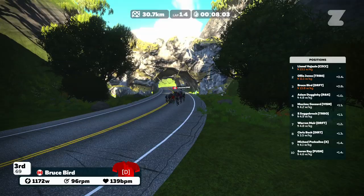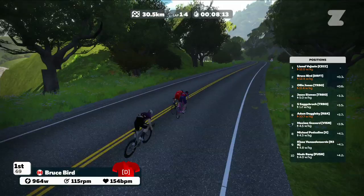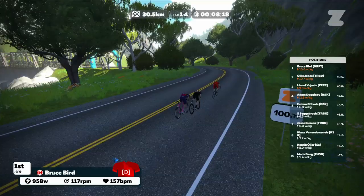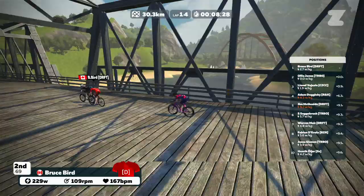Ollie Jones in second place, just getting overtaken there, unfortunately, by Bird. But Bird looks like he's got 200 metres to go. This is it. Bird's really pressing on now. Ollie Jones trying to come back, but it looks like Bird's going to hold on with 100 metres to go. Flat out, 10.6 watts per kilo. And it's perfectly timed. There's three riders really going for it, and it looks like Bird's taking it. Well, looked like Bruce Bird led that one out.